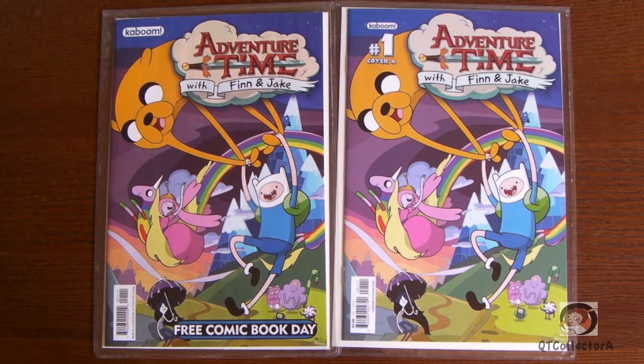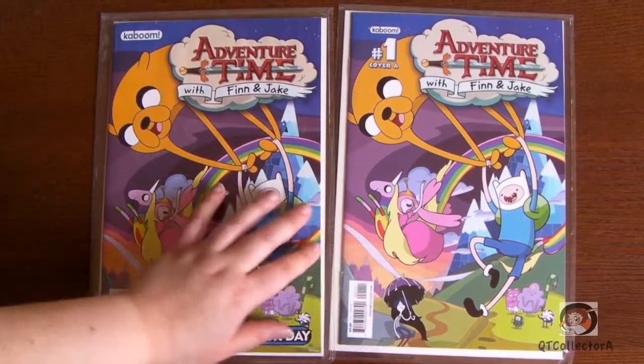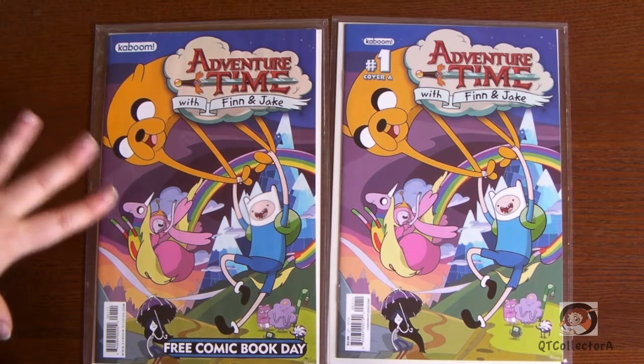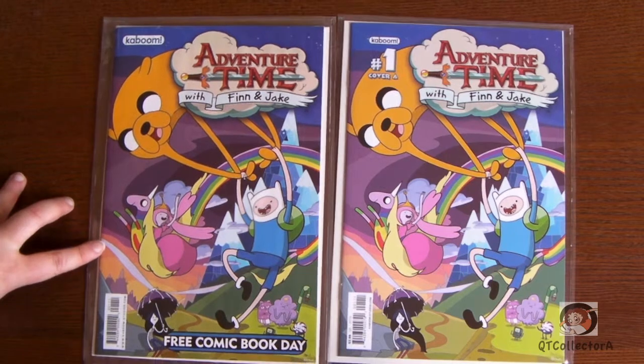I absolutely love the Adventure Time comics. They're made by Kaboom, and you can see right here in the top corner. I've been collecting them since they came out, and I love these comics. I love the stories in them. I love the artwork for the different variant covers. And there is a lot of variant covers. Each issue has maybe 4 or 5 different covers.